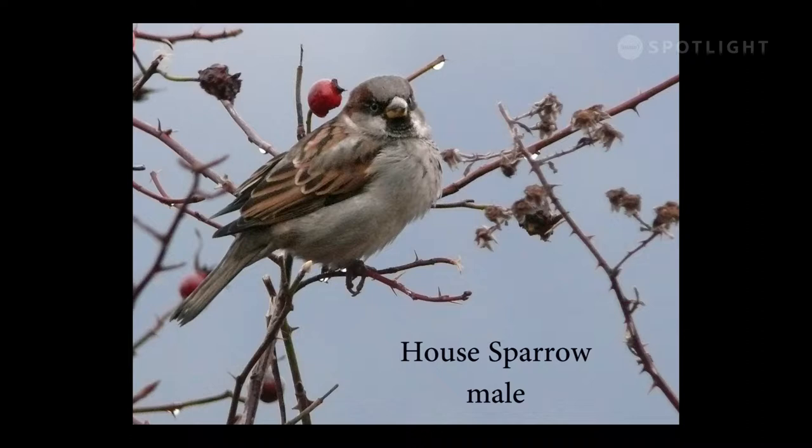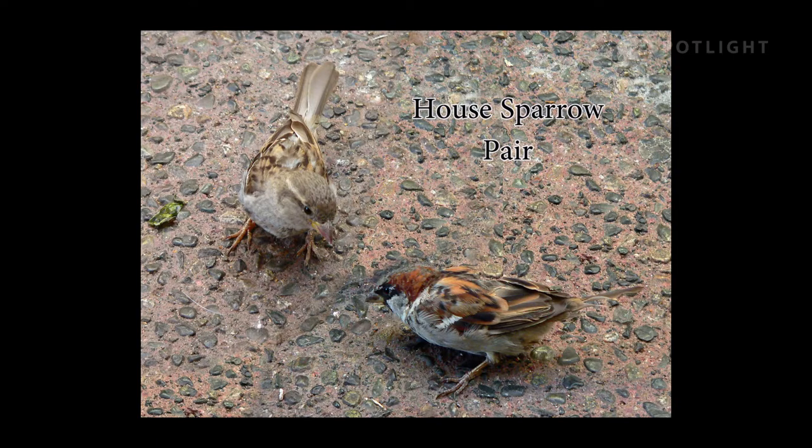House sparrows are an invasive species. Introduced from Europe in the 1800s, they have spread across most of North America. This mated pair, female on the left, male on the right, are searching for lost crumbs near an outdoor eating area.